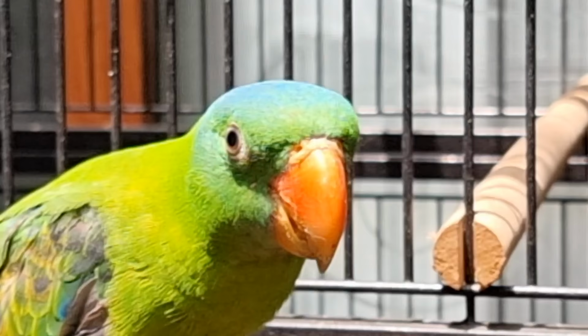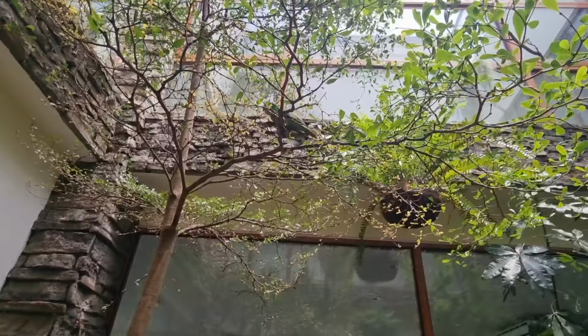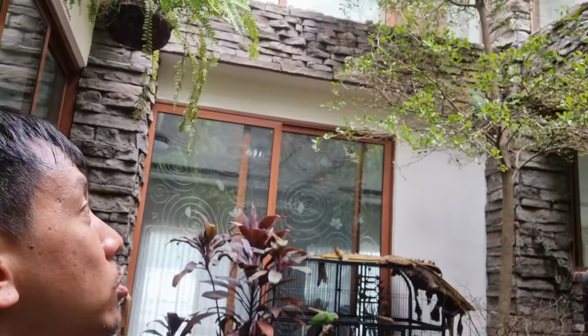Okay, someone has come down to this tree, I see. Are you gonna join us? I've saved a little bit of banana for you. Come on. Wow, guys, he totally flew down to the tree. Yes, here, come. Right now, he's more interested in eating some tree blooms. Oh, she went to join him.